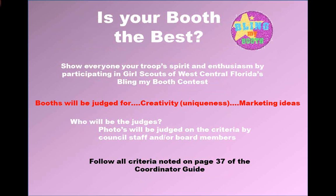Is your booth the best? Decorate your cookie booth to promote the Girl Scout cookie program in the most creative way possible, and enter your booth in the Bling My Booth contest. Booths will be judged on creativity, marketing ideas, and must prominently display the troop goals and the Gift of Caring poster. If your troop meets all the criteria, they will receive the patch for participating girls. If not, no patch will be earned.